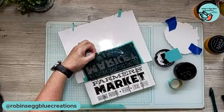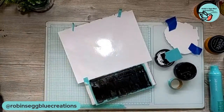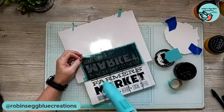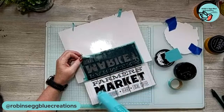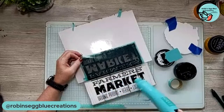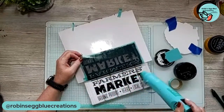Super fun. Okay, I'm going to leave that. I have to plug in my quick dry tool. And these little spots in the letters, it's not where I've missed. It's actually built in. That kind of vintage distressed look is built into the transfer.